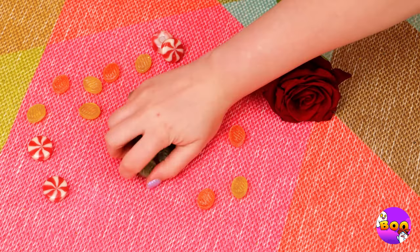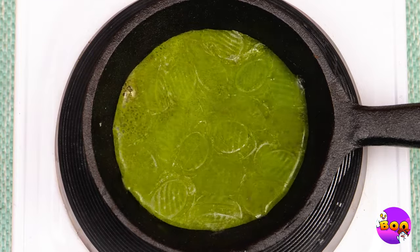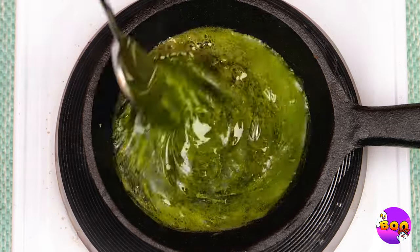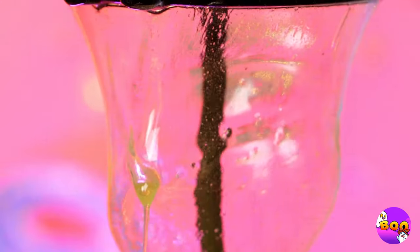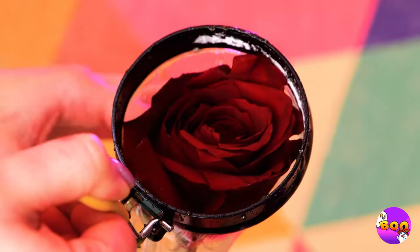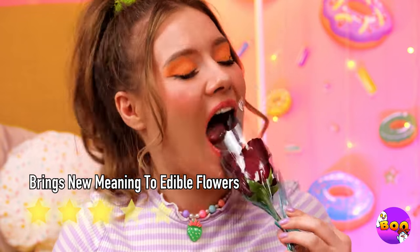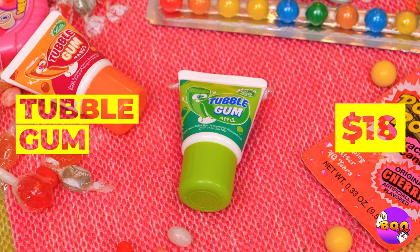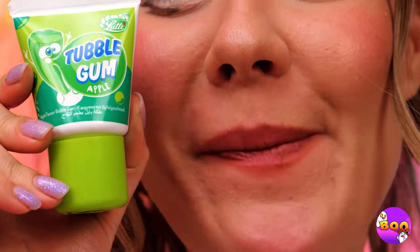A rose. Oh, how romantic. No, don't eat it. You just pair flowers with candy. Luckily, we already have plenty of candy, too. We just need to melt them down and mix it up. Told you you're supposed to pair flowers with candy. Just remember, you're still not supposed to eat the rose. We need to do something about those not so pearly whites.